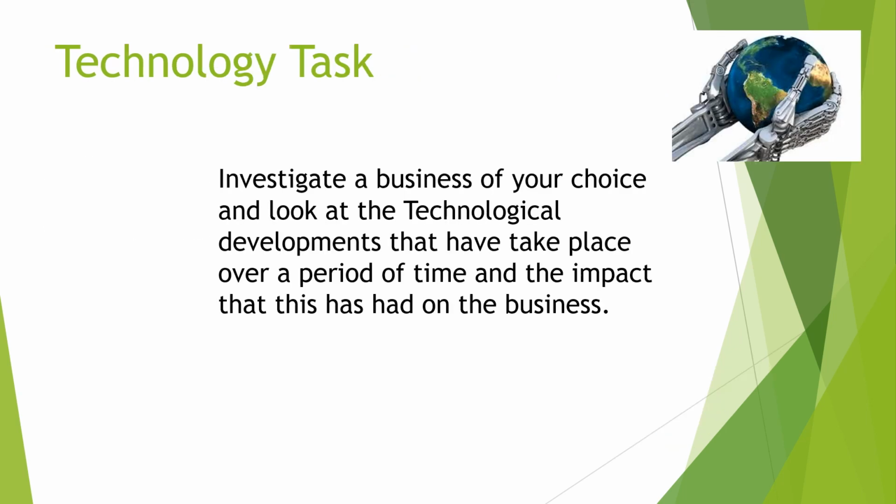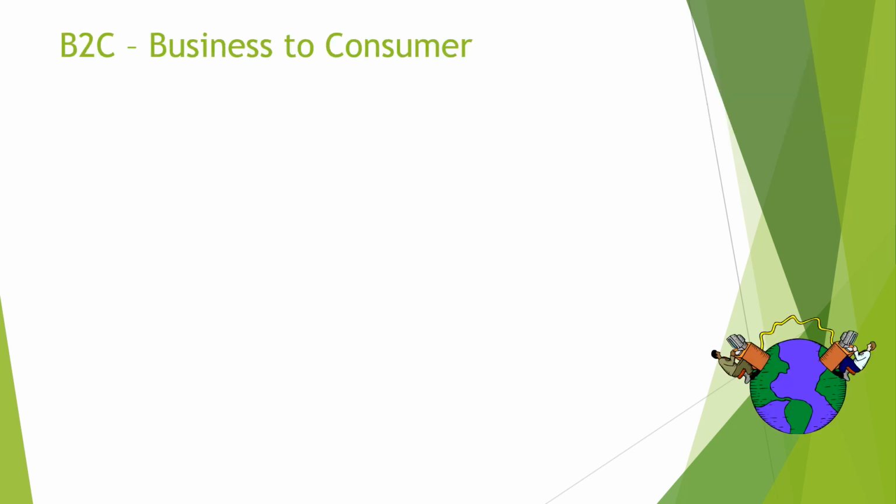Now here's a little task on this page, this technology task that you can do. Investigate a business of your choice and look at the technological developments that have taken place over a period of time and the impact this has had on the business. And that's something that you would probably be looking at from a case study point of view. You would have the technological developments that organisations have actually undertaken and how these have impacted on the business. A very good exam question.